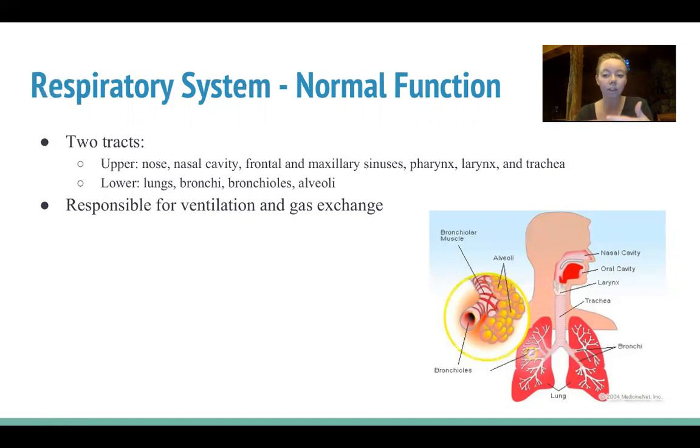Air flows in through your mouth or nose, goes through the larynx and into the bronchi, which branch off into bronchioles within the lungs until they get to the alveoli, and that is where the gas exchange occurs. Ventilation is just the in-out of breathing, and that is your skeleton and the muscles surrounding that, like your intercostal muscles and your diaphragm. They are the muscles actually responsible for the ventilation of the lungs, which allows for that gas exchange to occur.